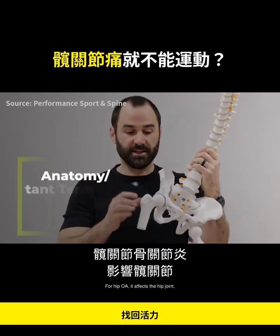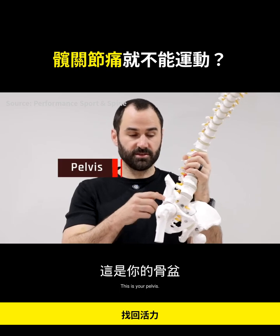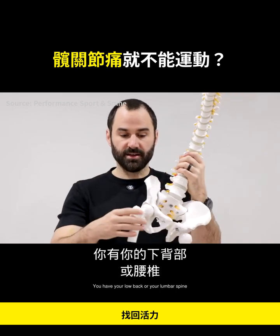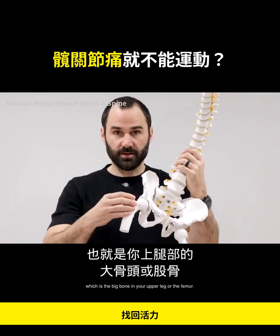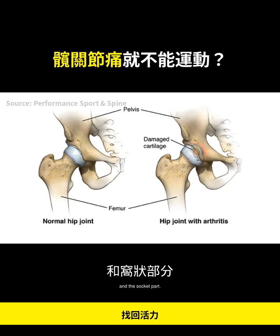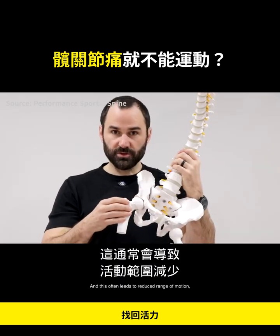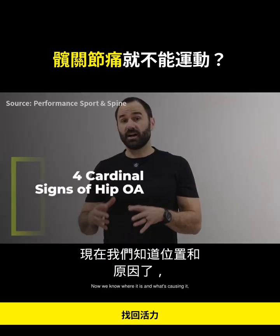For hip OA, it affects the hip joint, which is the ball and socket. This is your pelvis. You have your low back or your lumbar spine, and then your thigh bone, which is the big bone in your upper leg, or the femur. Now, this condition can affect both the ball and the socket part, and this often leads to reduced range of motion, pain, and stiffness.